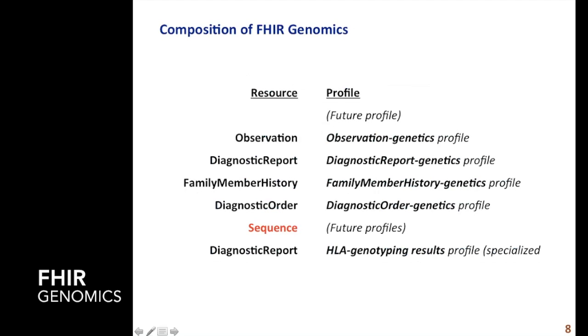And then for each of these, there is a current profile or a future profile that is in development. And so there's one specifically for genetics that captures all the things, and we'll see a few examples in a bit, that lets you see individual observations, diagnostic reports that allow you to put together those observations into a diagnostic report, information that you want to capture about family history in terms of their genetics and pedigrees and so forth. And then the diagnostic order, perhaps if you want to place an order to a lab, what kind of information do you want to specify about the genetics?